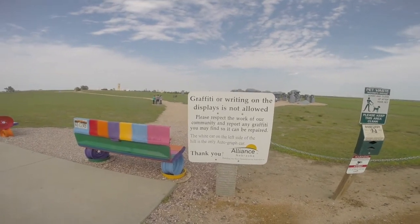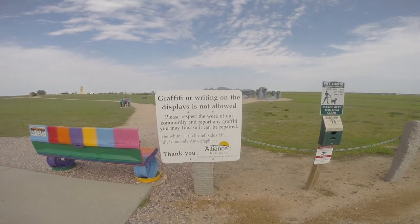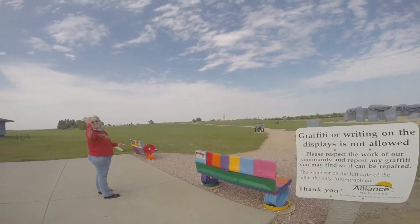We could put Wynotwander. Please respect the work of our community. Report any graffiti you might find so it can be repaired. The white car on the left side of the hill is the only autograph car.